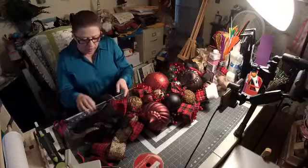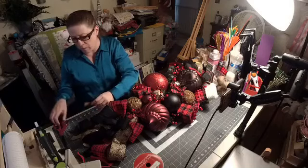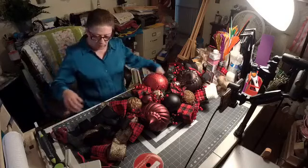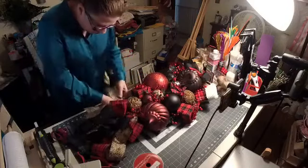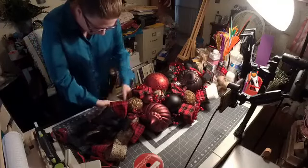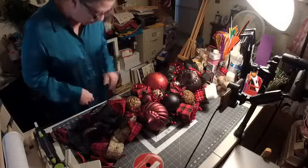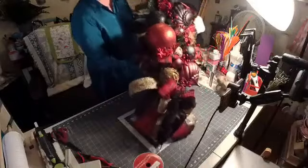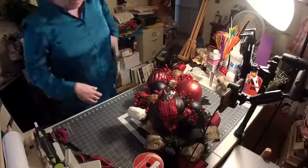Now, a lot of times when I'm making a swag, I put mesh around the side of it. You can do that with this, but I wanted the natural look of the green ties with the Buffalo Plaid. It's just more rustic. Okay, so this is what it looks like so far with the ties around the side. Pretty. And now we're going to do the other side. Then I'm going to put 2 ornaments in here and we should be done, folks.